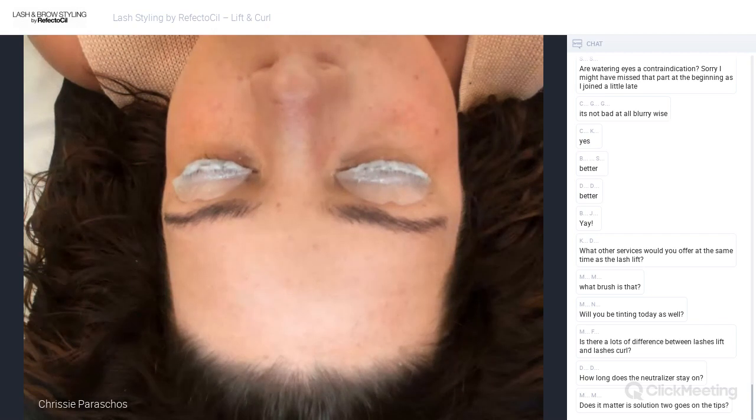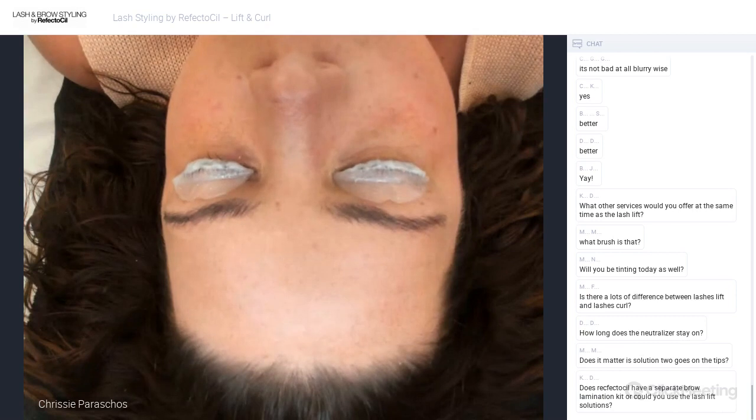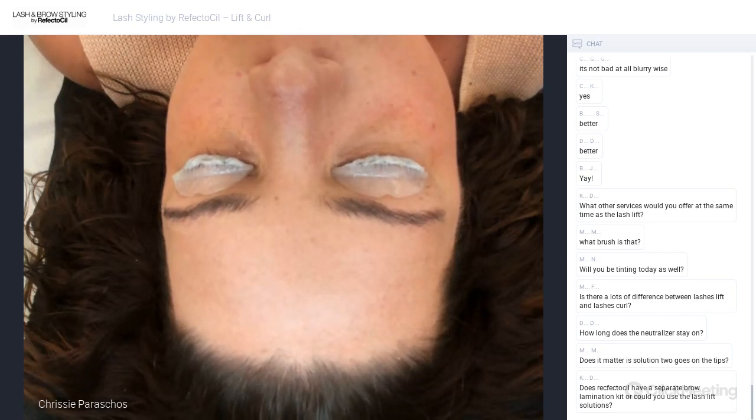Does it matter if solution 2 goes on the tips? If it slightly touched it, it's fine because you haven't put the lash perm on it. So if you've gotten a little bit onto it, it's fine. It hasn't been processed with the lash perm, so nothing will happen with the neutralizer. It can't form anything. It's just going to sit there and not do anything.